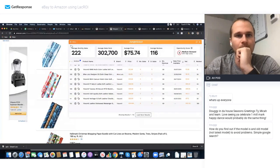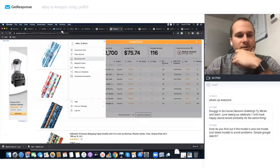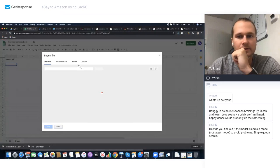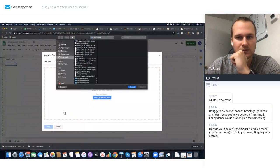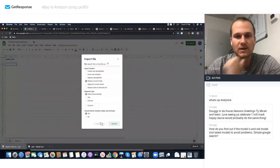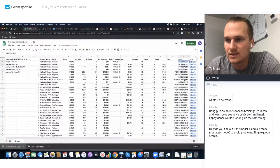Okay, cool. So I'm just gonna grab this. I use Jungle Scout. There's a bunch of other people. I'm gonna download CSV. Let's grab the CSV here. Let's go to title format, import. We're gonna go to files. Actually, you can just drag it. Current sheet's fine. Cool. So all I'm going to do is grab all these ASINs.